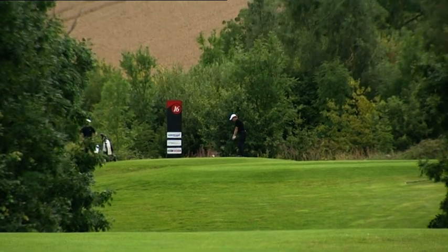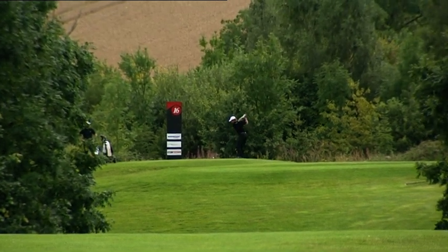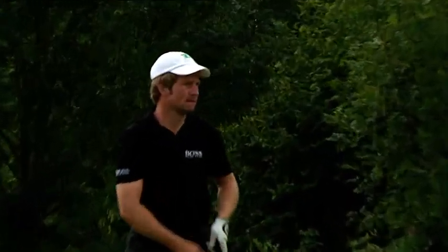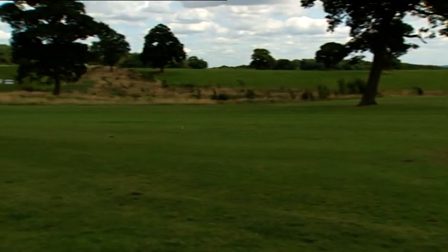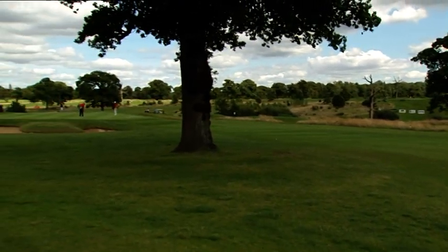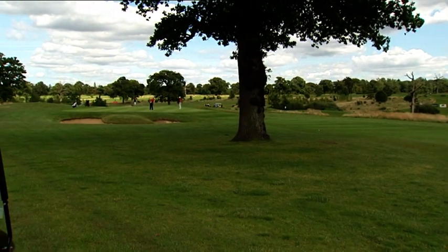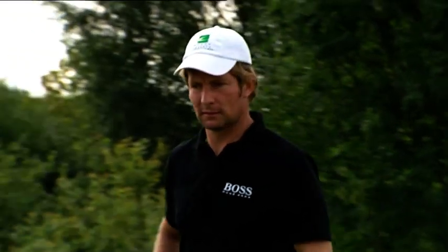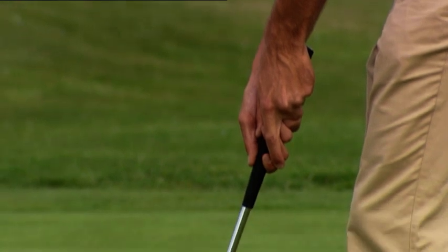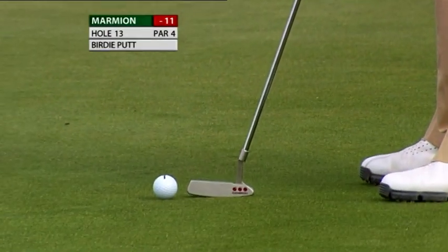3 holes left to play. And here we are with Noel Fox at the 16th. 383 yards, this par 4. Looks happy with that. Not going to be left with much club in there by the looks of things. Bit of anger, I think, in that tee shot. Very much so.